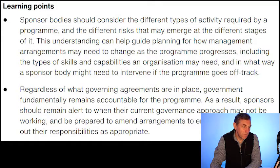The next category of the report is governance and oversight. The first insight is to ensure that program management changes as the program develops. Bodies should consider different types of activity required by the program and the different risks that may emerge at different stages of the program. This understanding will help guide planning for how program management arrangements may need to change as it progresses. Regardless of what governing agreements are in place, government fundamentally remains accountable for the program. As a result, departments should remain alive to when their current governance approach may not be working, and be prepared to amend arrangements to enable them to carry out their responsibilities.